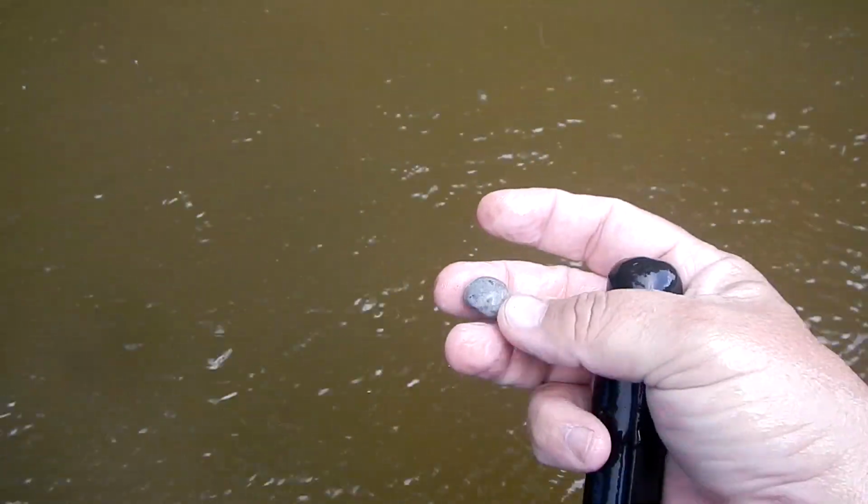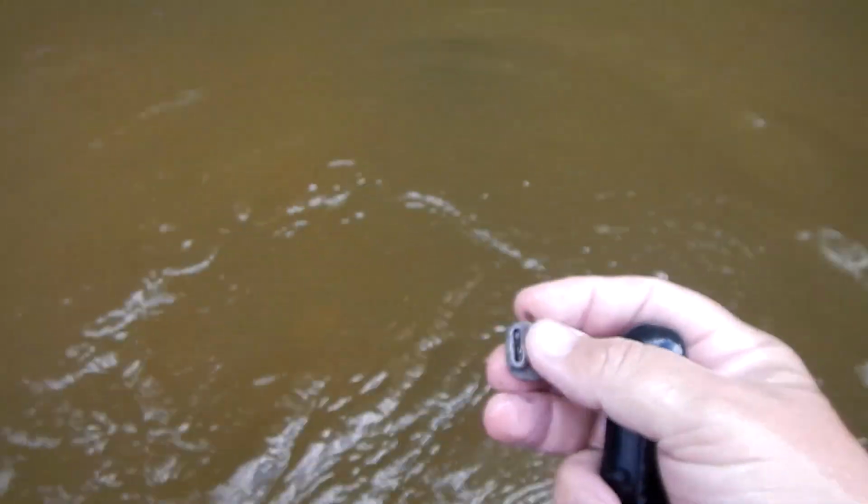We got a pretty decent downpour going on right now. But I just knocked something out of the hole here. Find it. Sharp round ball. Rain's kind of cold. Feels good. Now the rain's about done, but I got another one down here. And where did it go? There it is.